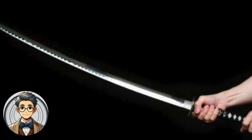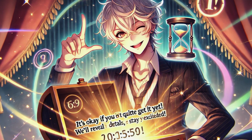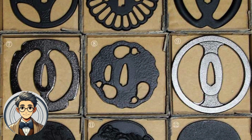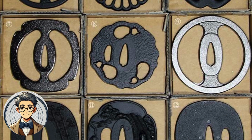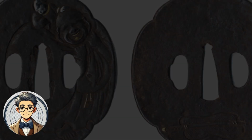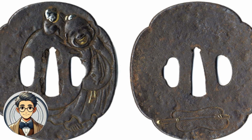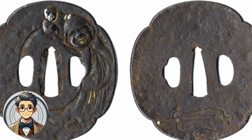Here's a hint: it's part of a legendary weapon, yet collectors around the globe prize it for its stunning artistry. Don't worry if you can't guess it just yet, I'll reveal more in a moment, so hold on to that excitement. Trust me, by the end of this episode, you might just catch yourself saying, "I need one of those in my life." Now, let's dive deeper and see why this humble-looking item can skyrocket in value. Stay tuned.